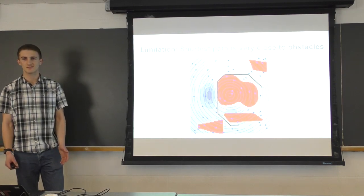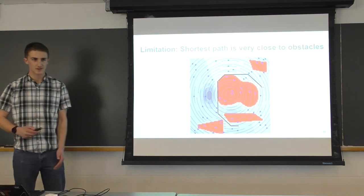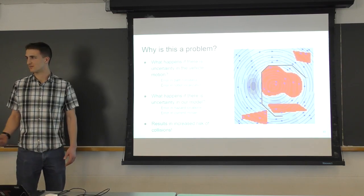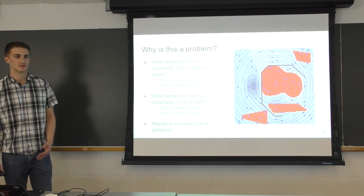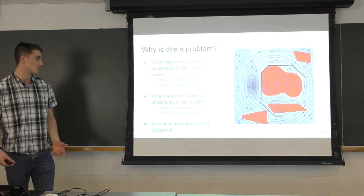Now, in a perfect world, this might be fine, and that helps you get an optimal path. However, we all know that there's a lot of problems with this. There's a lot of uncertainty in this world, and Michael talked about it earlier. There's some uncertainty in our model because of the assumptions that we made or some things that we just don't know.